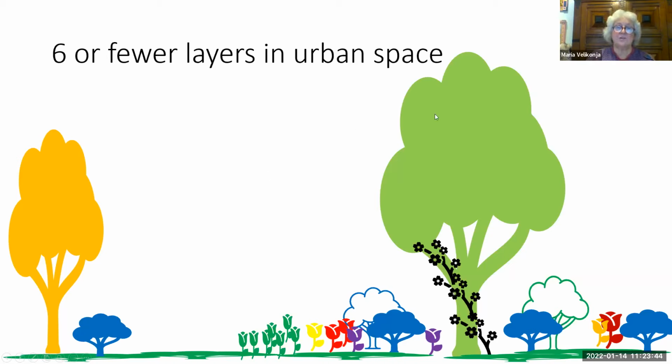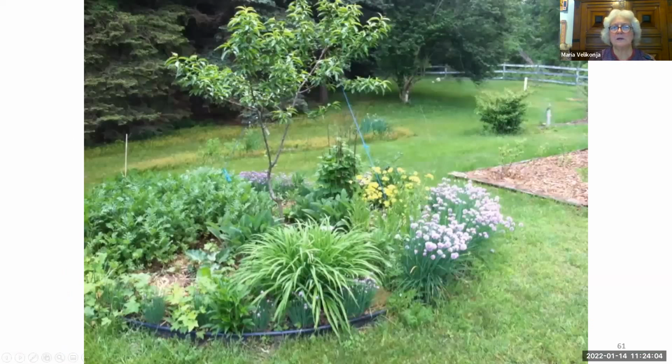So in an urban space, you might want to start with your largest tree as your fruit tree. And they get quite large. An American persimmon is quite a large tree, or an apple tree, and then have your shrubs, your woody shrubs, herbaceous layer, etc. below them. Here's someone's local garden as an example of a smallish tree that doesn't have the woody shrubs around them, but it has herbaceous perennials and herbs.